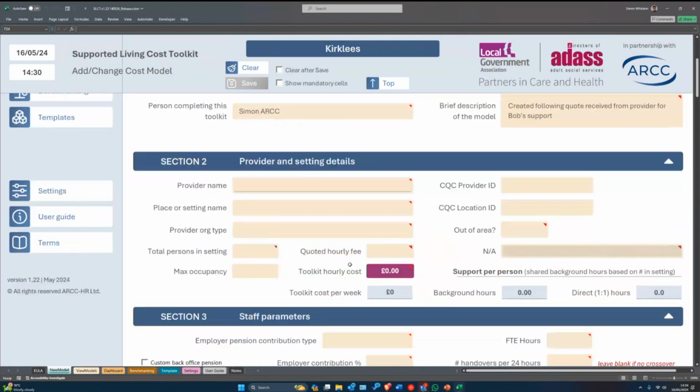So what did we say? So this is Bob. Let's say we'll make up a generic name, Flower Court Supported Living, okay, and we'll say that the place setting is Flower Court.